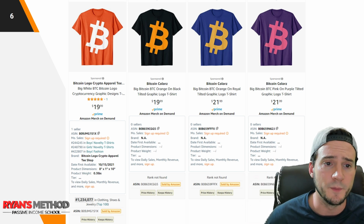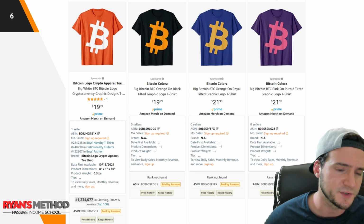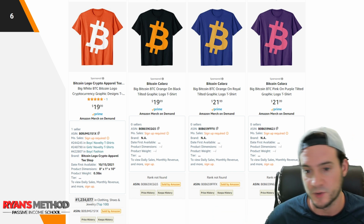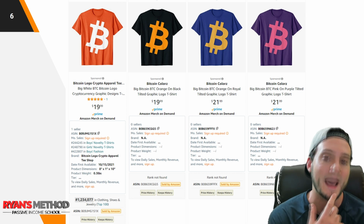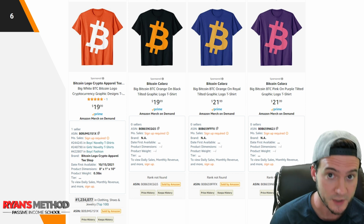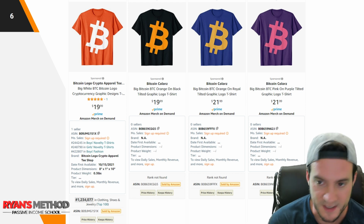But beneath that, there is the BSR underneath the boxes. You can see only the orange shirt has a BSR, and it's a 1.2 million BSR. And it also has 1 review, which makes me wonder if it was just the person who made these shirts that bought their own shirt and reviewed it. Possible, no way to prove it. But for people running ads on what I would imagine to be expensive keywords to bid on in Bitcoin shirt, I would imagine those would be pricey. They don't have a lot of sales.